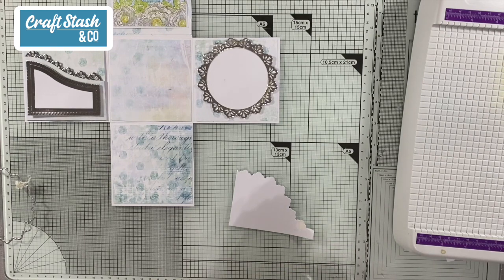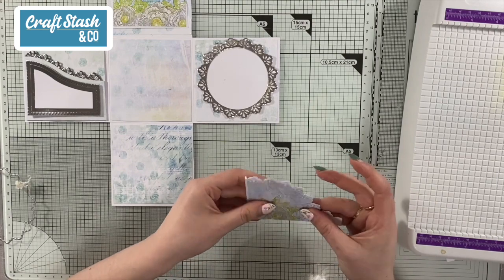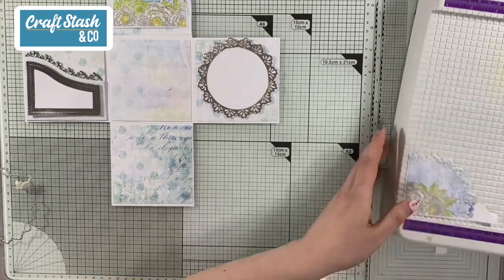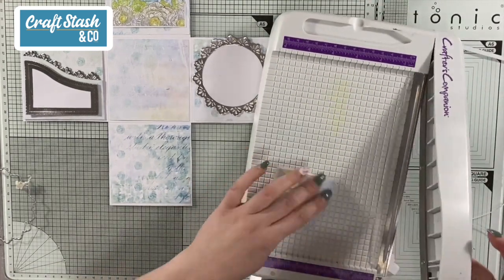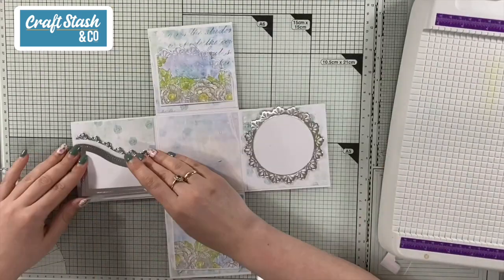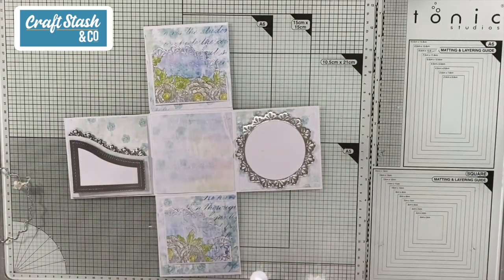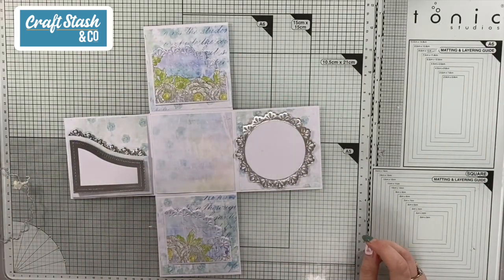And as you can see here, because all the dies come as separate pieces, you can easily do the shadow effect. And what I did here with the white paper, this will help you to make your die, this lacy pattern, stand out even more.